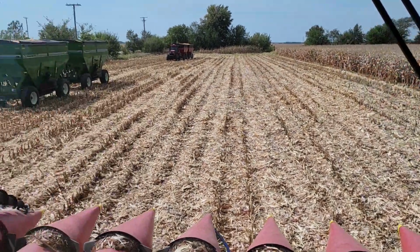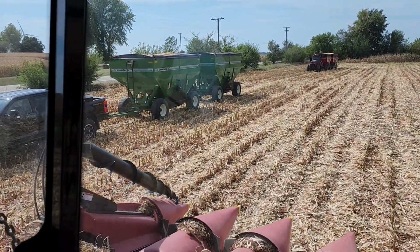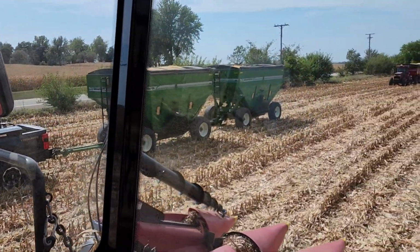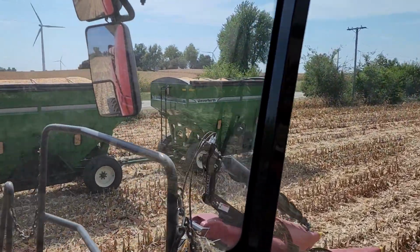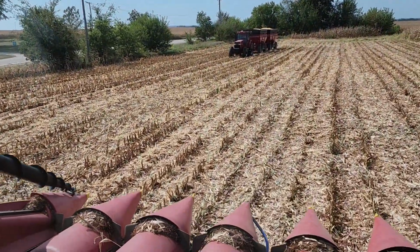Harvest started today for me. Decided to dive into some of my earlier maturity corn, and it's drier than I thought it was gonna be. It's showing like 17% on my monitor. We'll see what the elevator says, but I'm one-man banding it today, just getting the combine all set and taking some headlands off here. But got the wagons full, grain carts full at the other end of the field.